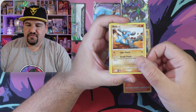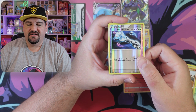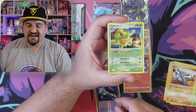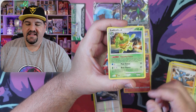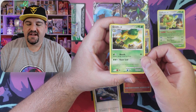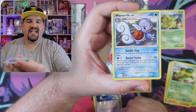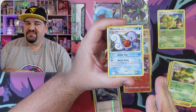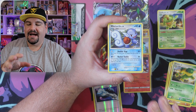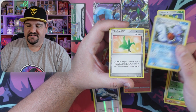Riolu, beautiful Riolu, love that card. There's a reverse holo trainer. Let's see if we can get something out of this pack. Unfortunately, it is a non-holo Ludicolo in that one, sadly. But we're going to put that to the side. We've got a Grotle. Oh, but look at this Wartortle. That is a beautiful Wartortle. I'm a huge fan of Squirtle and Blastoise. Wartortle out of the three is my least favorite. However, there are some Wartortle arts that are just absolutely amazing, and that is one of them. I love that.